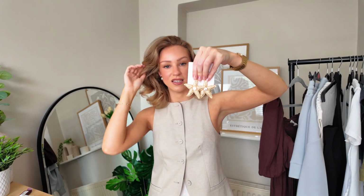I think these are so cute. And I'm thinking, if my hair is up in a slick bun or is up in any kind of way, that gives these their moment to shine.